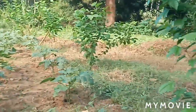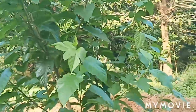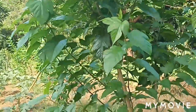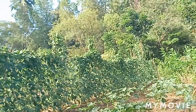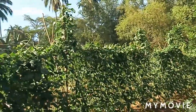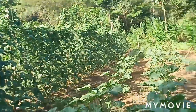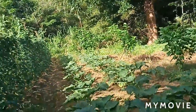Then we have to move right here, and this one is a mulberry tree. So mulberry, okra, string beans, bitter melon. Then I have some tomatoes there, Everglade tomatoes, and other varieties, and many more.